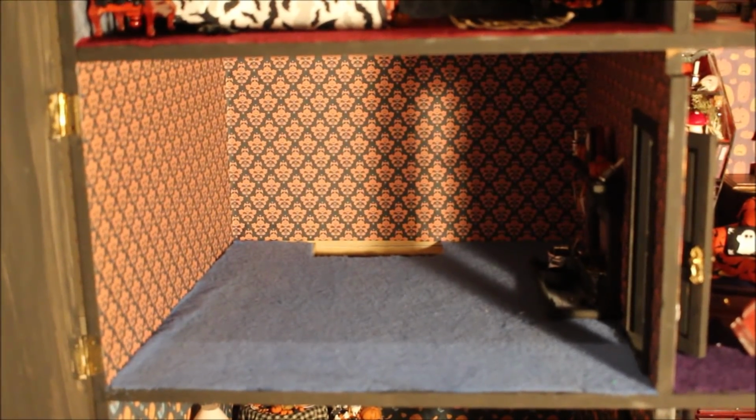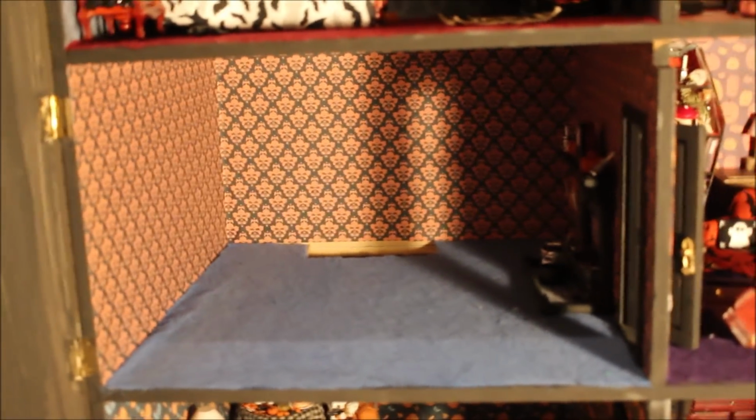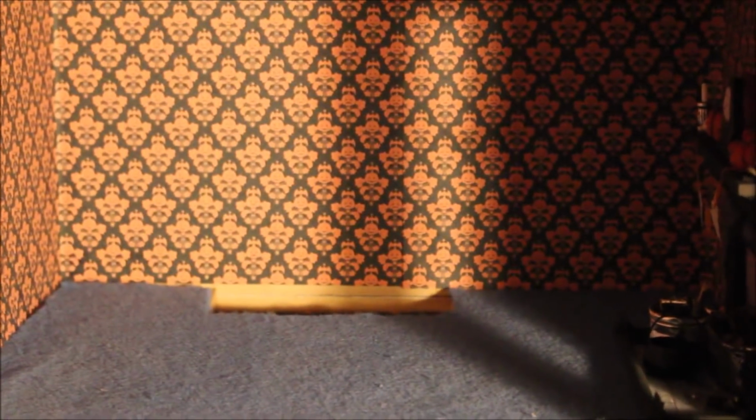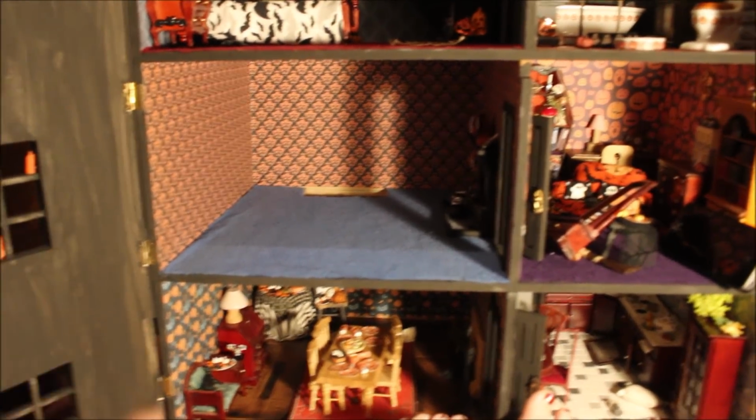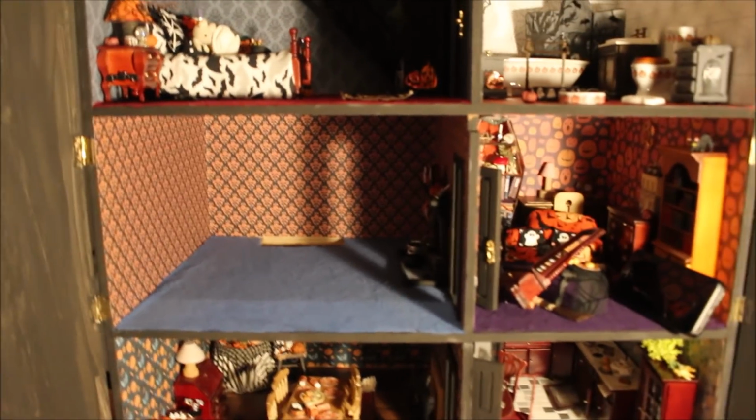The print, although it is slightly blurry, you can definitely tell what it is from a distance. I'm not really sure how well it's going to pick up on camera, but you can definitely tell that it's pumpkins. And I think overall it goes well. You've got the oranges matching there, you've got the blues, as I said, matching that room, and also the blues down there, and I guess the oranges match up. So I'm really pleased with how that turned out.